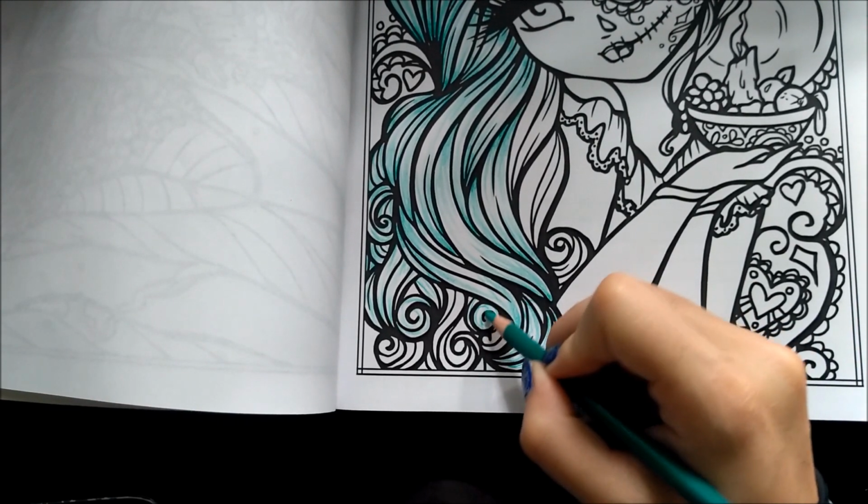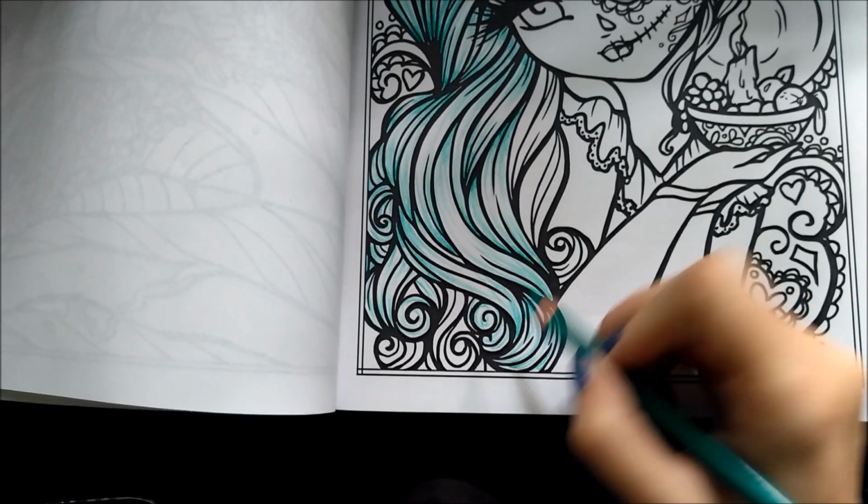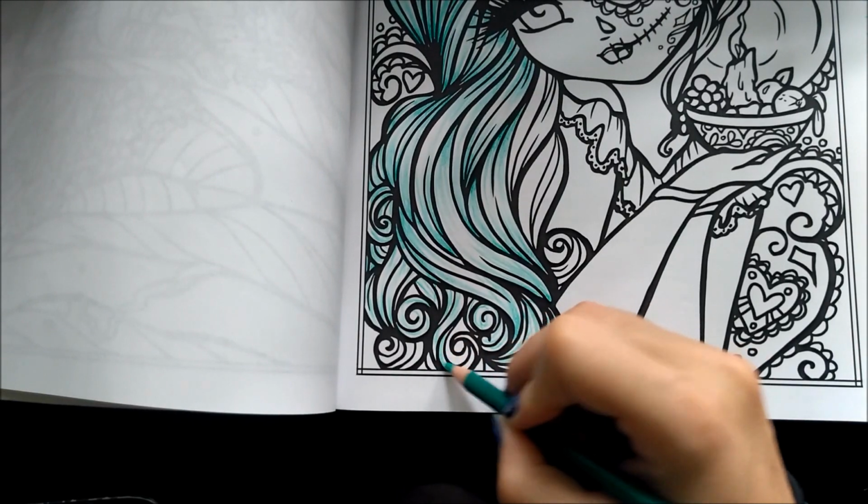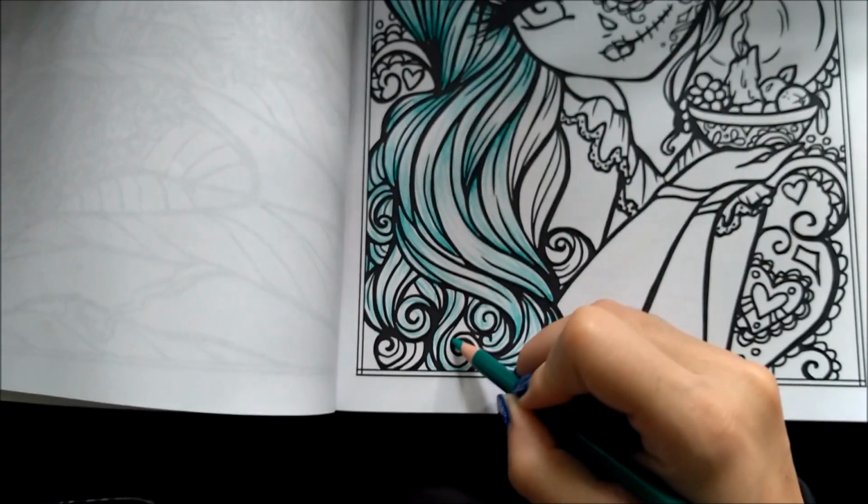So now you'll notice that I'm holding my pencil closer to the tip. And that's because with these smaller little curls here, I want a little bit more control of where the pencil's going to go.